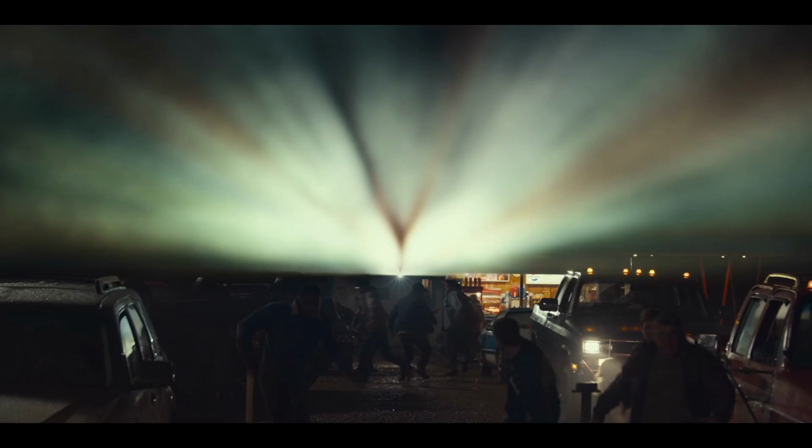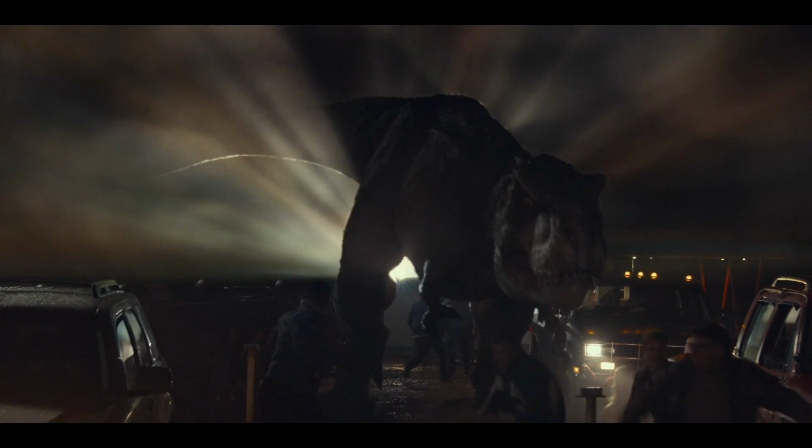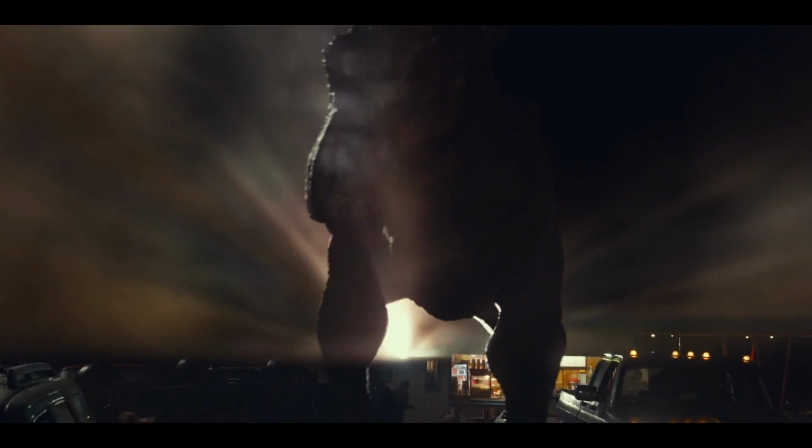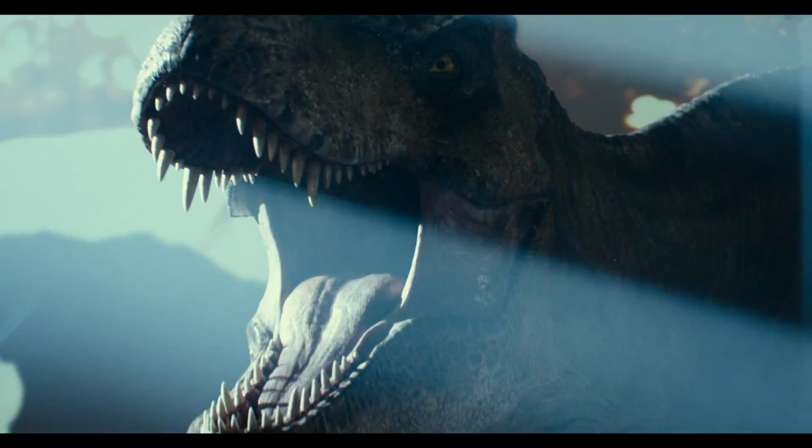And then the amazing thing about that was when you turned around, there was this T-Rex's silhouette in the beam of the projector. It was like she'd actually come to life. To me, it's our most successful visual effects shot because she really feels like she's there. And starting off the film with, in some ways, the most classically Jurassic kind of sequence.